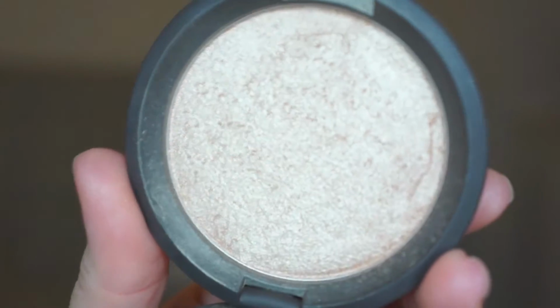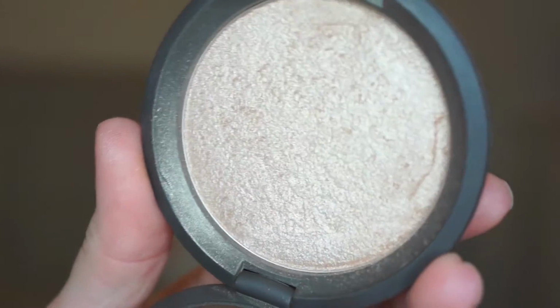I have rose gold, I have opal, and I have a single champagne pop. Opal is my favorite of the three, and the reason why is because I can wear it when I have fair skin, I can wear it when I have tan skin, it doesn't matter, it's universal. It is gorgeous, it just pops on the skin. It's also like a champagne-ish color. I think opal is actually more champagne than champagne pop. Champagne pop is more of a peachy highlight, but I don't care what the names are.